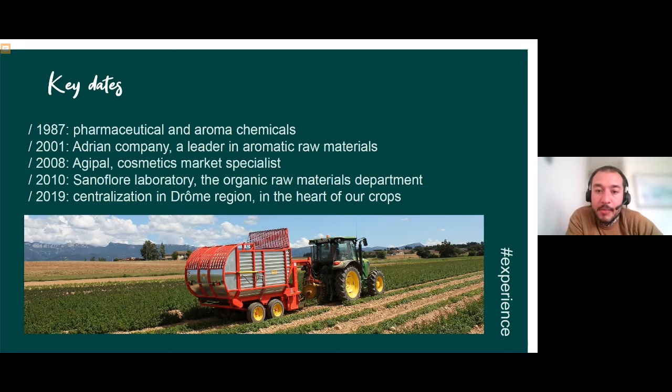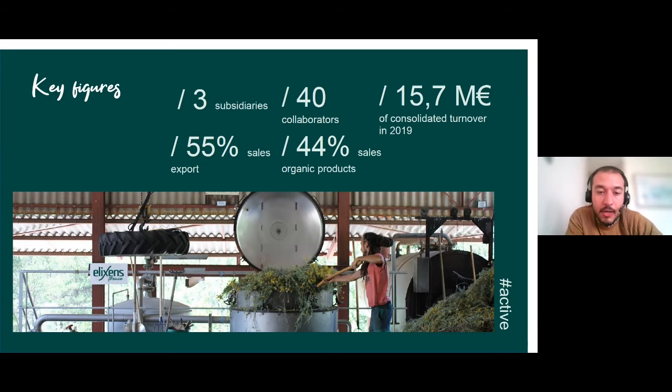It's an agricultural distillery, really tailor-made for very sensitive products. We can do long distillation periods at low temperatures, doing things in a way that really preserves the inner quality of the products. Half of our sales are made in exports, and we also work in organic. We've got conventional products too, but that's not the topic for today.